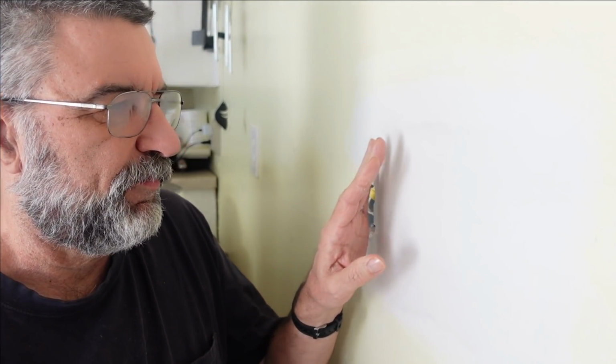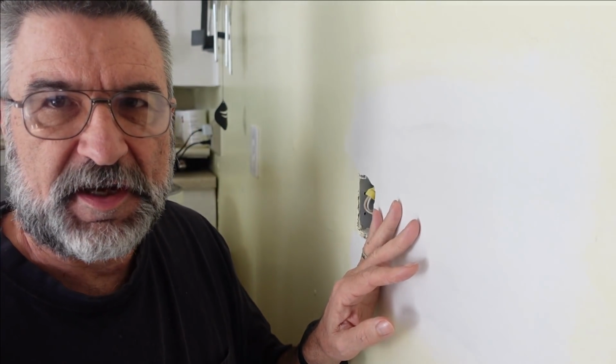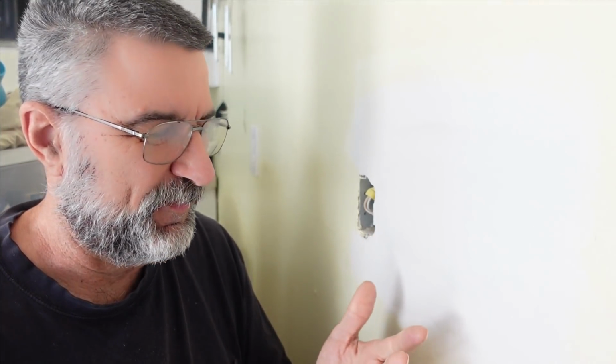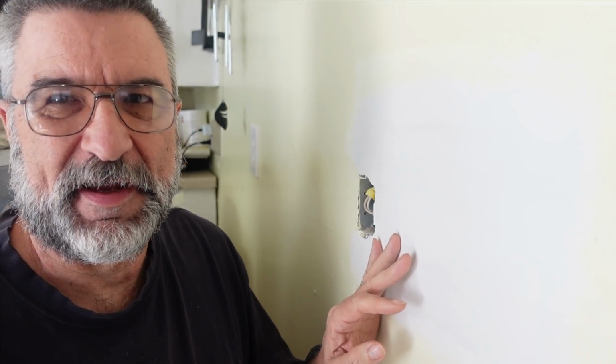Okay, so I now have three coats of spackle on here. And spackling a wall is actually fairly easy, but at the same time, it's really difficult because it's an art. It's a skill that you have to develop over time. And just like painting, you have to develop it.